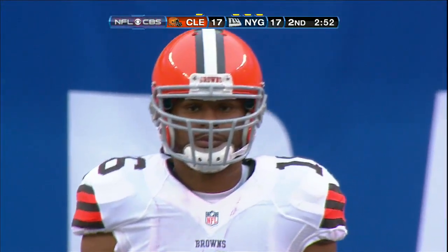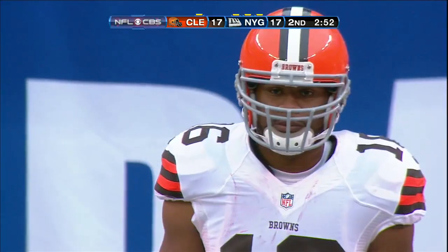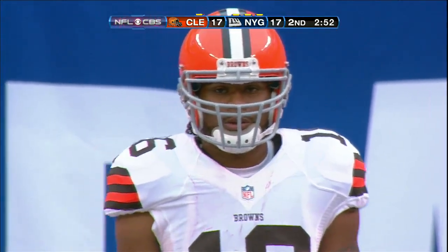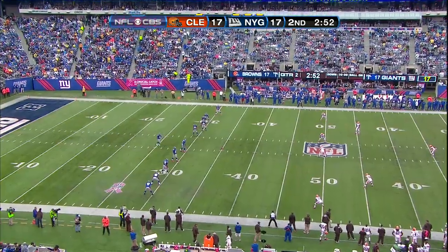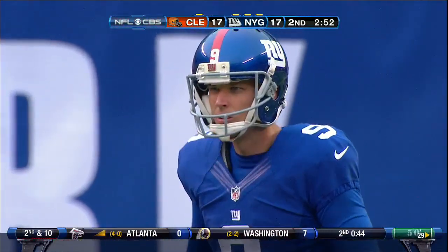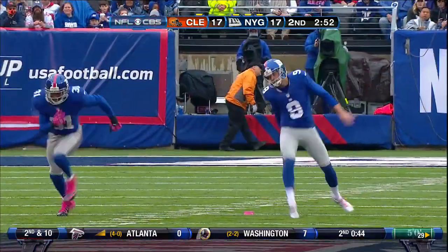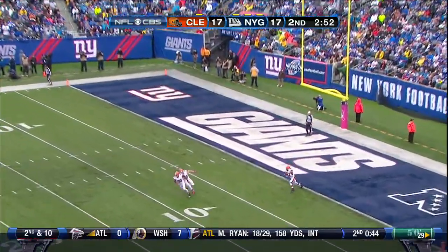That's Josh Cribbs, number 16. His participation in this game was in question right up until late this week. But he was actually knocked out of their game with Baltimore. He was unconscious for a few seconds on the field. And I think it's just pretty remarkable that he rebounded, passed all the concussion protocol tests, and is back on the field. And he'll get a chance to return this one at the goal line.